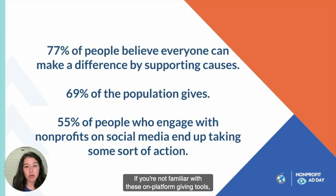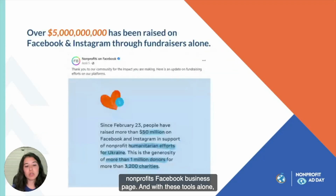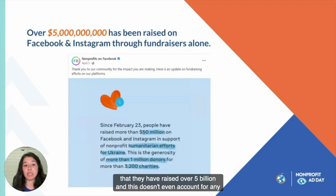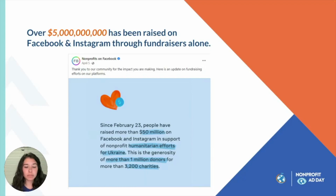If you're not familiar with these on-platform giving tools, this includes Facebook fundraisers and the donate button that will show up on a nonprofit's Facebook business page. And with these tools alone, Facebook has announced that they have raised over $5 billion. And this doesn't even account for any donations that are happening through conversion campaigns and website conversions. This is only what has been directly raised through the platform itself.